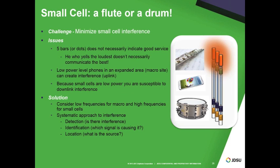Low frequencies, wider regions, can go through buildings. High frequencies tend to be more contained. But whichever way, you're going to have to minimize interference in this environment. We've worked with a lot of carriers and installers on a methodology around interference, and it forms a fairly simple path: detection, is there interference at all? Identification, which particular signal is causing it? And then location, what is the source? And of course, the sources can be lots of things. It can be other cell sites, it could be cables in the ground, it could be fluorescent lights in your building. So lots of reasons for deploying small cells, but again, implications on your test infrastructure.